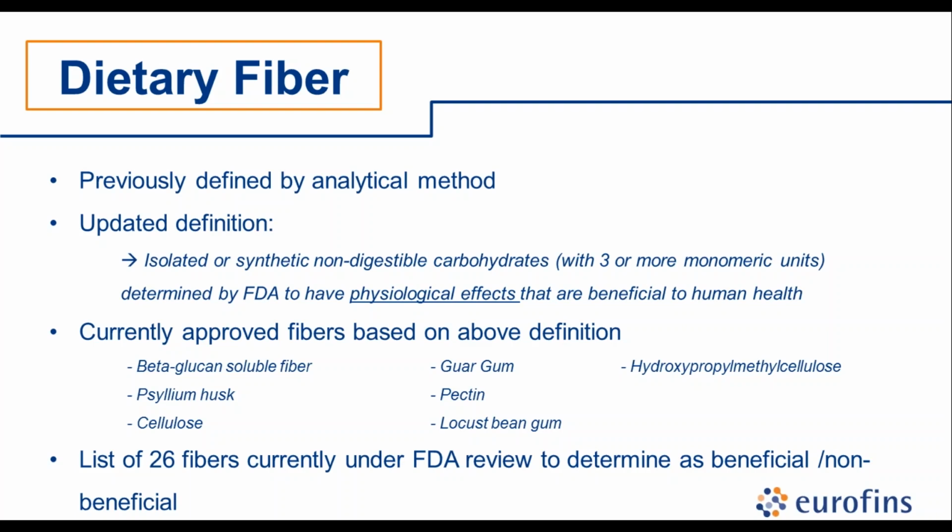I can let you read that, but essentially their new definition is that isolated or synthetic non-digestible carbohydrates determined by the FDA to have beneficial physiological effects can now be considered dietary fiber. So what this means is that previously fibers found in foods could be labeled as dietary fiber without necessarily providing any physiological effects or how they were beneficial to human health.